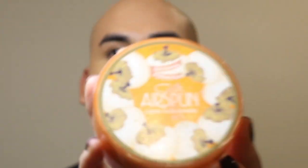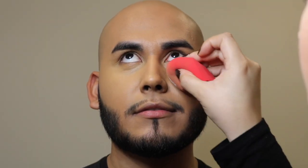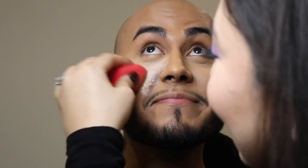For the powder, I'm going to be using this Le Mas Airspun because I ran out of my Laura Mercier. So we're going to be using this one for the baking. Like that? Don't wrinkle your eyes there. I don't like the service you're getting right now. Stop wrinkling!